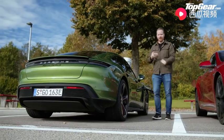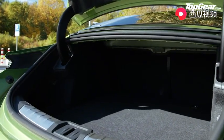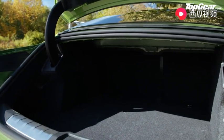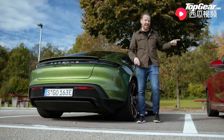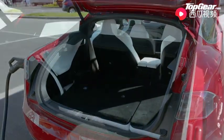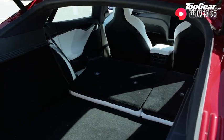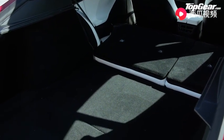Boots, this is where it gets quite interesting actually, because on the Taycan you have just a little notch back lid here, and you can't put the back seats down. In there you've got about the same amount of space as you get in a VW Golf. In the Tesla, however, you've got a massive hatchback at the back, and you can put down the rear seats. Do that and you've got pretty much the same amount of space as you get in a Mercedes E-Class wagon.